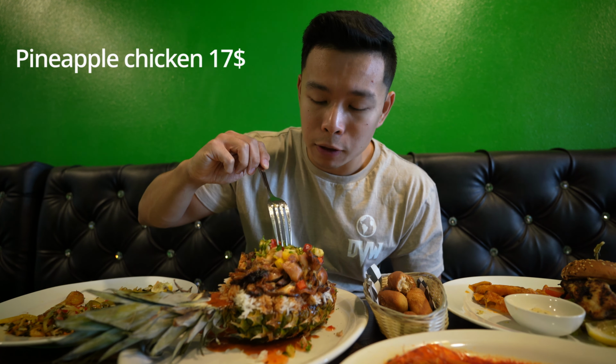And there is indeed a whole chicken in here. There's actually some bones in here, so watch out. But at least you know it's a whole piece of chicken.